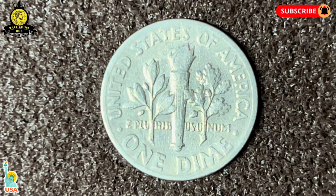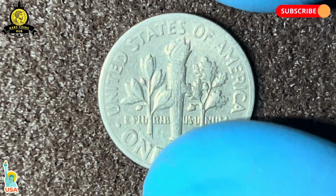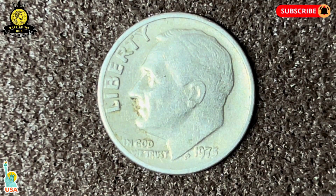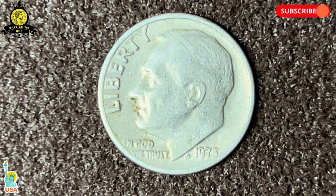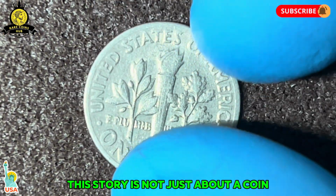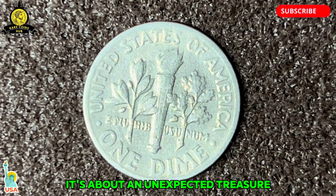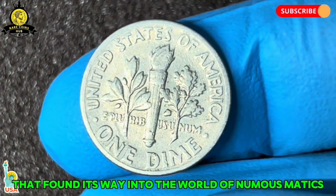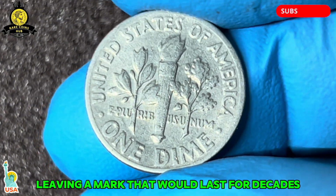The 1973 USA 1 dime coin, which might seem like just another small denomination coin to the casual observer, actually carries a fascinating narrative of historical significance, manufacturing anomalies, and surprising value that has captured the attention of collectors and investors alike. This story is not just about a coin, it's about an unexpected treasure that found its way into the world of numismatics, leaving a mark that would last for decades.